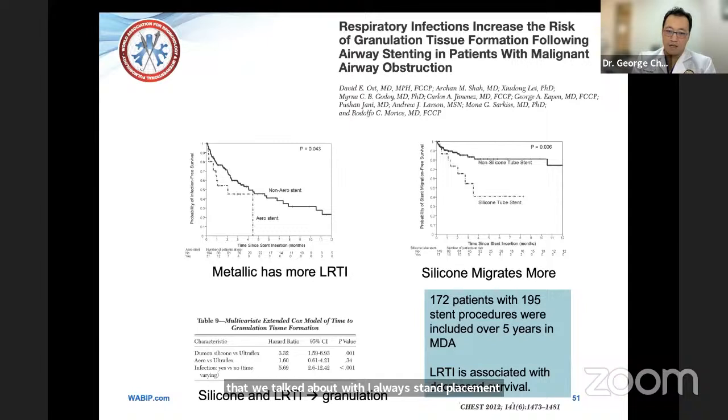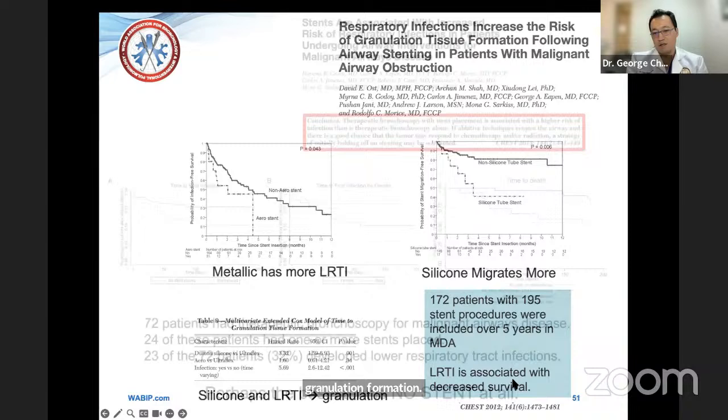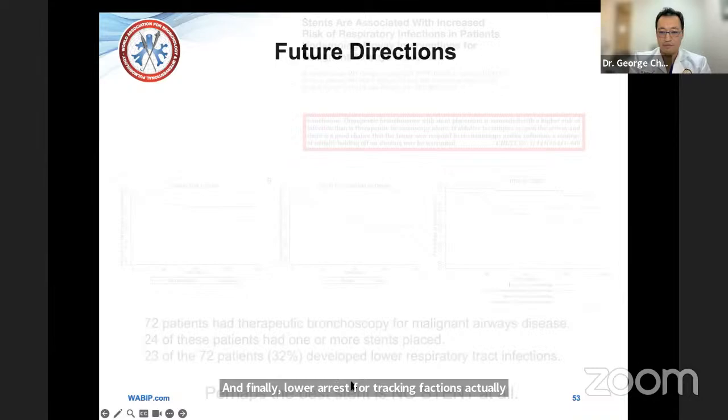In this case, you can see that the metallic stent seems to be associated with more lower respiratory tract infections, whereas the silicone stent seems to have a greater tendency of migration. This was done in about 172 patients with 195 stent procedures over the span of 5 years. It was noted that silicone stent and lower respiratory tract infection are statistically significantly associated with granulation formation. And finally, lower respiratory tract infection is associated with a higher risk of mortality.